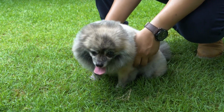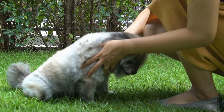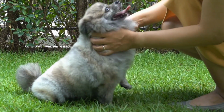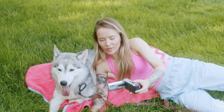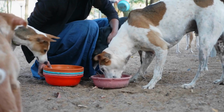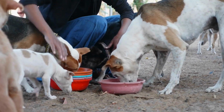2. Physical signs of a broken tail. When a dog injures its tail, there are several physical signs to look out for. One of the most obvious signs is a change in the tail's position or posture. A normally wagging tail may droop, appear limp, or may be held in an abnormal position.